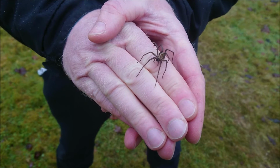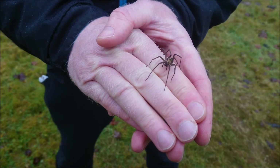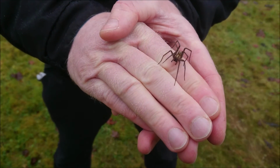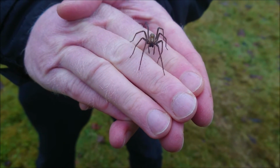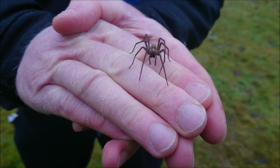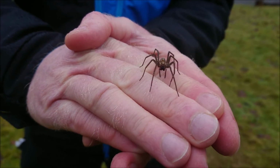They can also sense danger around them by vibrations they feel from the ground, but even vibrations they feel in the air. So they have an incredibly acute sense of feel, and you can see the tiny little hairs all over its legs, and they're actually involved in that process. So those tiny little hairs are sensitive to movements in the air.